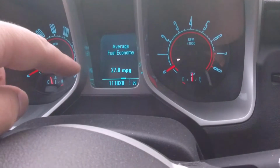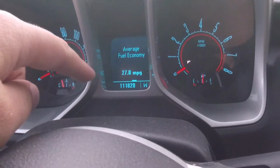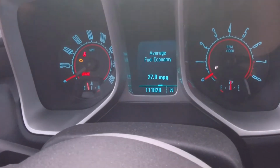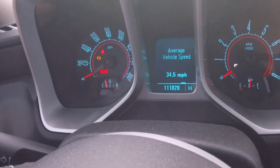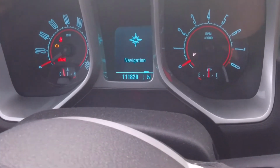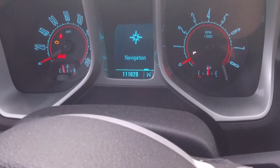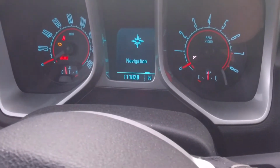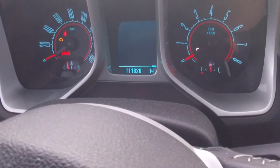Look at that, 27 miles a gallon. And that's not all highway. That's a pretty good mix of highway and city, and I'm still pulling 27 miles a gallon. Quite impressive. Vehicle speed, navigation. Not really sure what that does, to be honest with you. It might be connected to the OnStar, like if you bought the OnStar subscription, which only losers do.